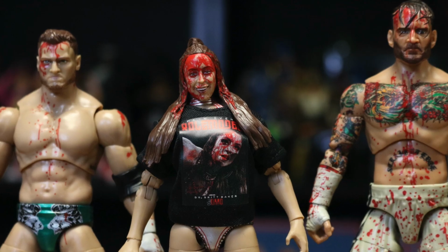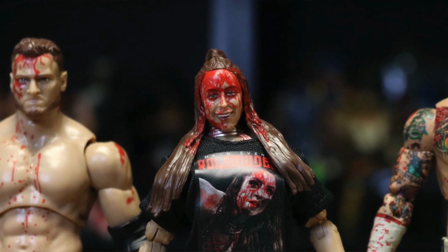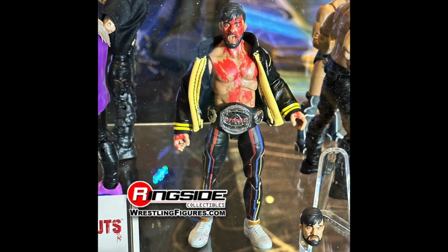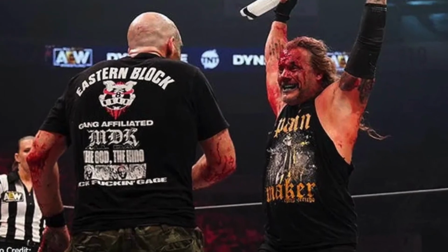I threw Britt Baker in the back there, even though I have to say she is probably my least favorite in the Blood and Guts line. She just doesn't have a whole lot of blood on her body at all. I don't think there's any on her body actually. It's just on her face and in her hair. It's just very underwhelming. Now of course there is also Thunder Rosa, and we have a Wheeler Yuta coming out very soon. I really can't wait to see what other Blood and Guts sets Jazzwares makes, but I know they have a ton of options.